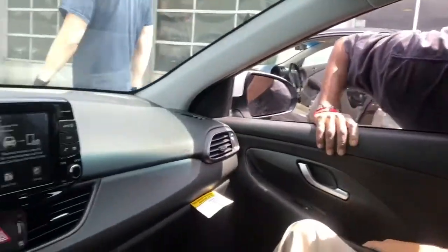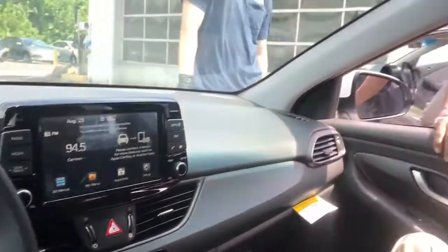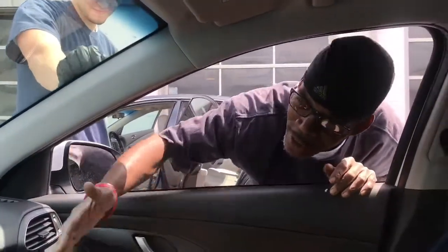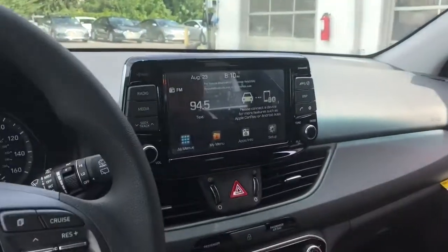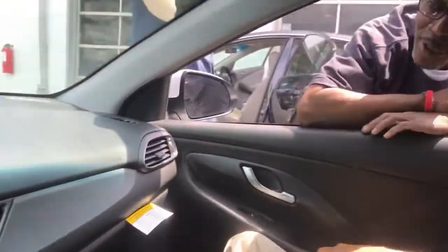Kelvin, check out this new car. Oh my God! What? What's the matter? The car, this is incredible! Yes, it is. What is this thing? That's your radio. That's your backup camera and, you know, for all the apps and stuff. Well, I'll be darned.